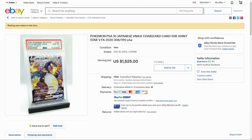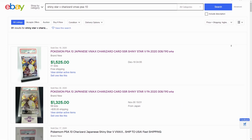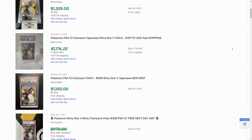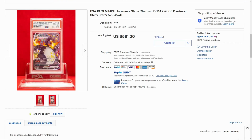On December 18th, 2020, Shiny Charizard VMAX from Shiny Star V topped out at $1,525 for a PSA 10. From November 30th until December 20th, Shiny Charizard VMAX in a PSA 10 sold for over $1,000 4 different times. The first month of Shiny Star V saw the card hit its highest price since there were very few 10s in existence, but it's sort of been on the decline ever since.